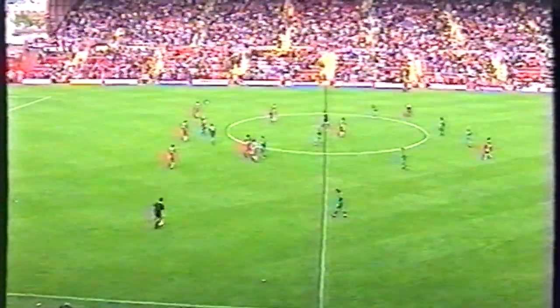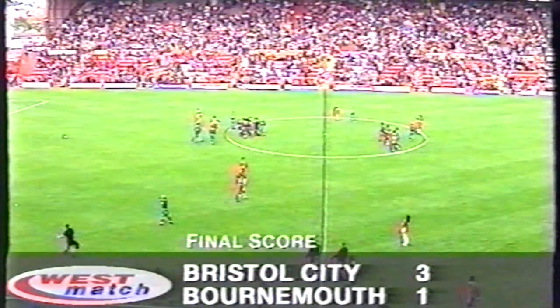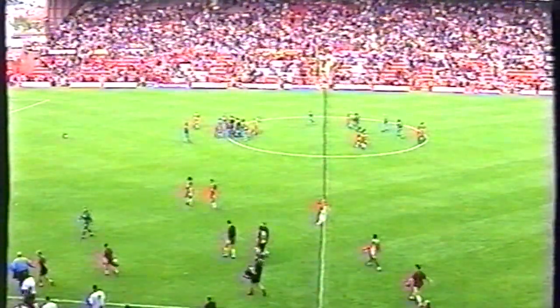There goes the whistle, and new boss Tony Pulis takes victory for the first time with Bristol City. Comfortable win in the end. The goal scorers, Adi Akinbaye with a couple, Jim Brennan early in the second half, John O'Neill on target late on for Bournemouth.